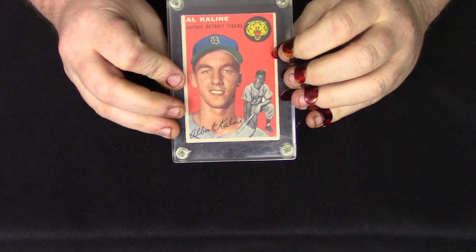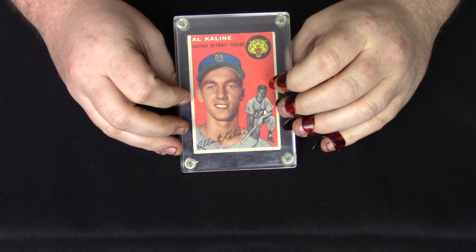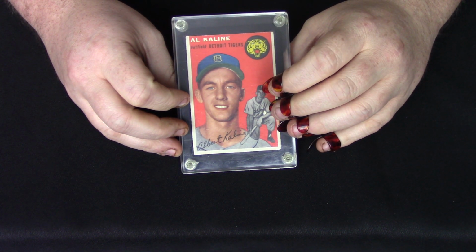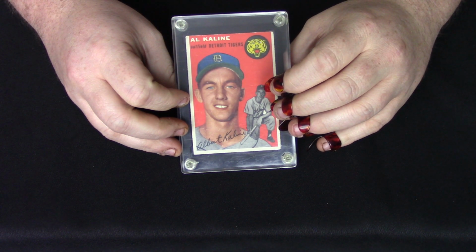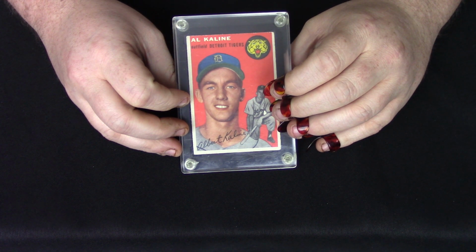I'm going to start with my most valuable card. It would be the 1954 Topps Hail K line. It is in excellent condition, worth, I don't know, somewhere between $200 and $250 maybe.